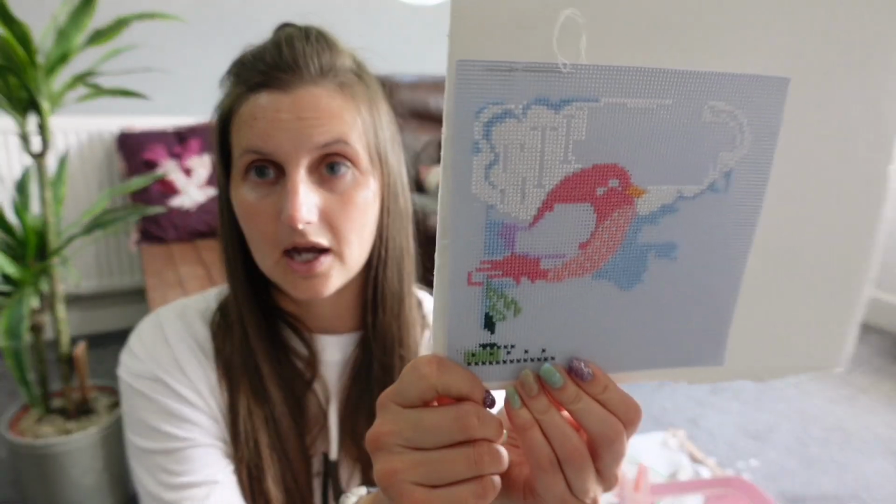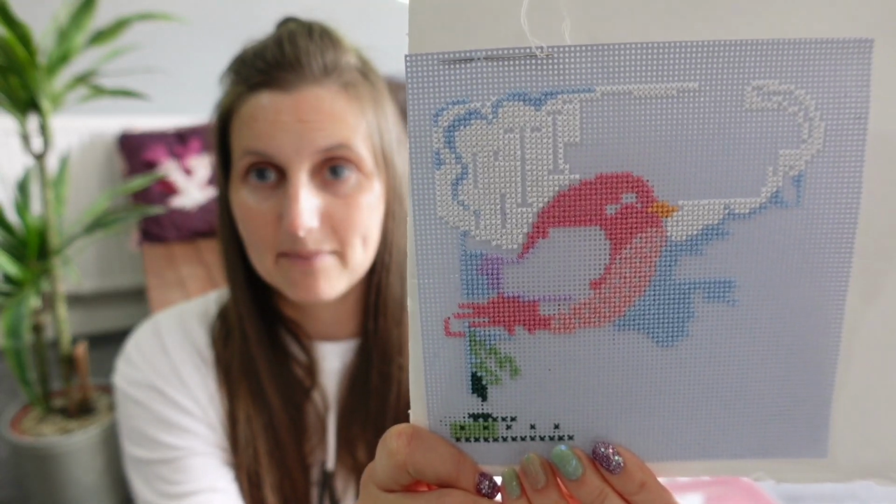I've managed to tick off most of my smaller WIPs, and what I'm left with in my WIP pile is all my bigger projects that need a lot more stitches put into them, and this is one of the few that is actually close to a finish. So this is where I am at the moment.